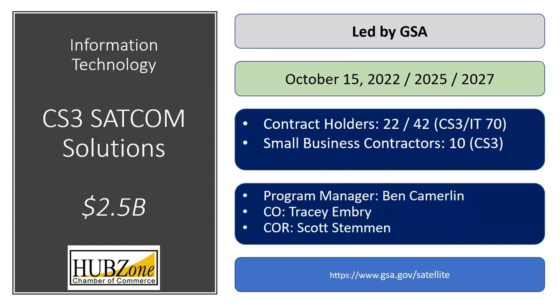Complex Commercial SATCOM Solutions, or CS3, is vital to helping local, state, and the federal government maintain essential and secure communications where no wireline or wireless infrastructure exists. As you can see, there's a good mix of large and small firms for you to reach out to on this contract.